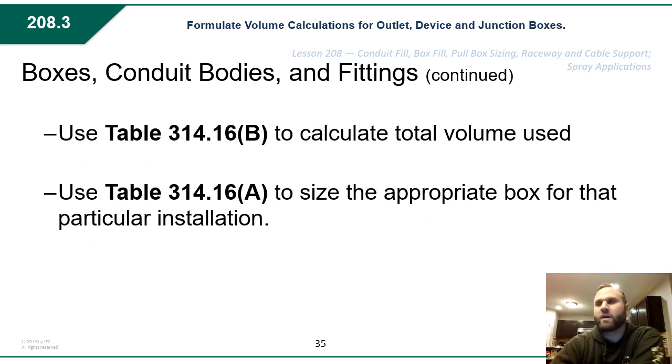Now to figure out what each conductor takes up in space, I go to table 314.16(B) to calculate the total volume used. So table 314.16(B) tells me what each conductor takes up space-wise in a box. If it's 14 gauge, it takes up 2 cubic inches. I believe it's cubic inches.